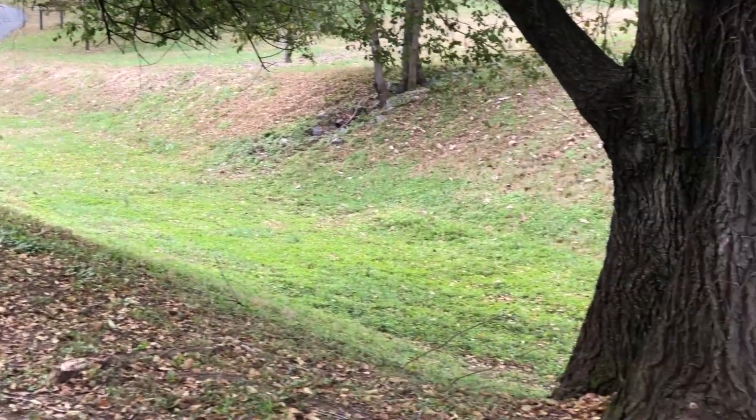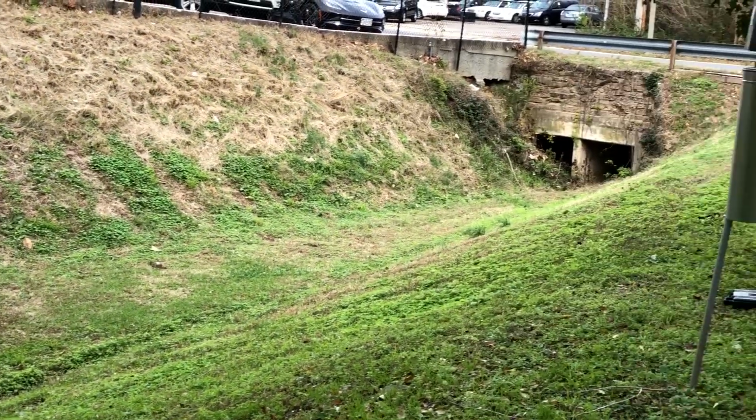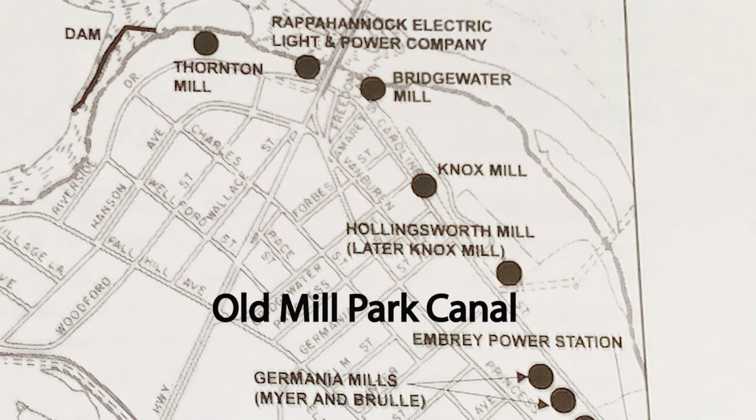Right. This is Fredericksburg's original mill district, the Old Mill Park. There's actually two canals. This is what I call the Upper Canal. The Lower Canal was the first canal and powered industries in Old Mill Park. And this was the second canal that powered additional industries. But this upper end of town was the original industrial park. And it was in use for industry until around what time?